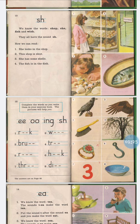Sh. We know the words shop, she, and fish. Shop, she, fish, and wish. They all have the sound sh. Now we can read. She looks in the shop. This shop is shut. She has some shells. The fish is in the dish.